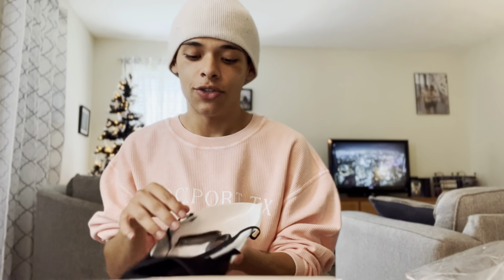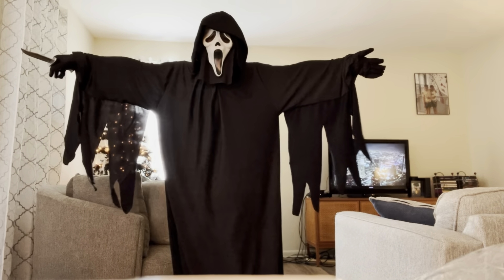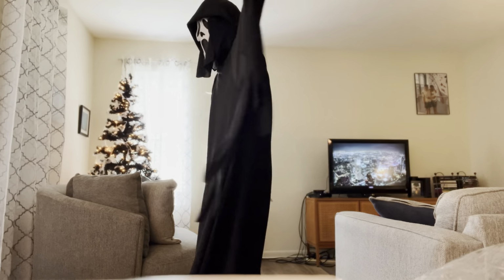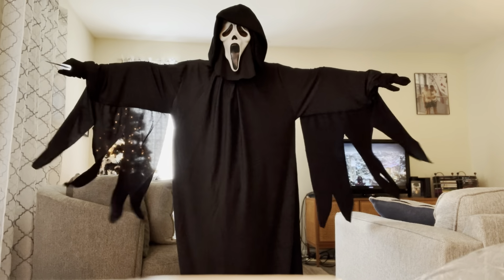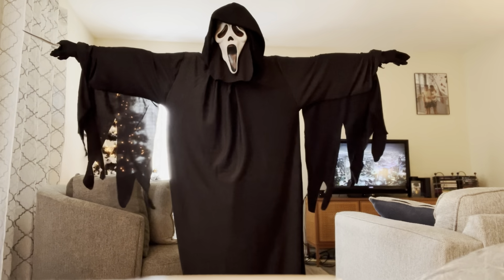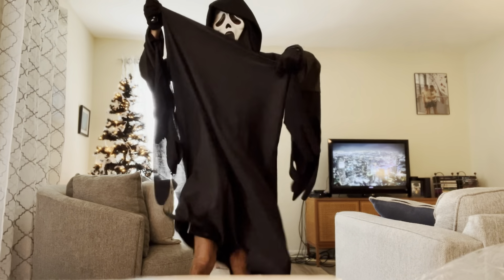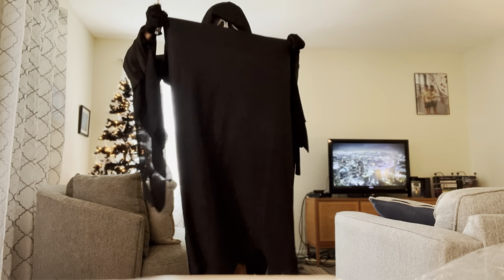So now I'm going to try the costume on just to give visual aid to show just how much it looks like the ones from the movies. So, okay, now this is the costume in its entirety. I'm 5'5", so I'm probably on the shorter side for these costumes. The tatters are great. They remind me a lot of the shot from Scream 5, if you remember where the killer holds these out and casts the shadow. Very, very cool. At the very bottom, you can clearly see, oh my gosh, I'm so short. These are tattered as well at the bottom.